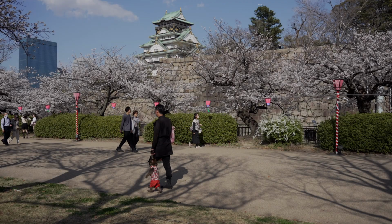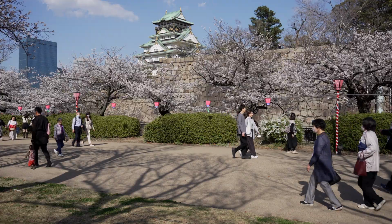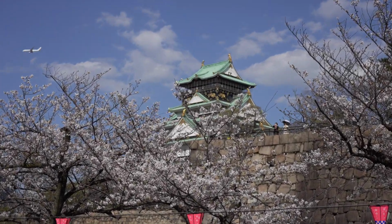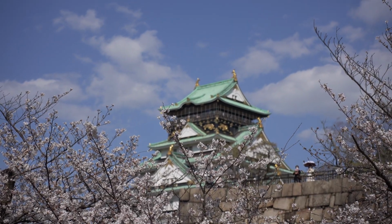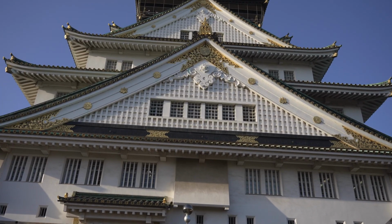Look at the monkey, it's so cute. It's smoking. And we're gonna head to Osaka Castle in a bit.